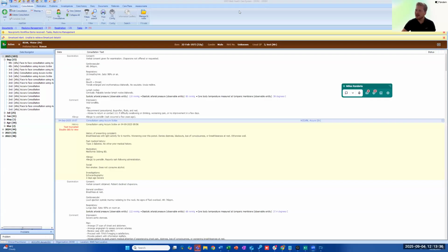We're going to do a mix of a walk through the platform and also a few tips and tricks that you might not have used before, just to make it useful for everyone, whether you've used Scribe before or not. We'll go through creating a note, some of the ways you can quickly and powerfully edit the note, some of the downstream documentation that you can really seamlessly create, and then how it all ties in with the Accurx platform and with your EPR, either EMIS or System 1.